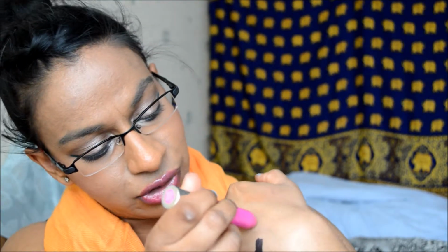Another thing which I've got on my lips at the moment is the Revlon Just Bitten Kissable Balm Stain, and this is in the colour Lovesick. And I've literally just put a slight wash of this on my lips. So I'll just show you here. So I'll put that one first, and then I've been applying the Sexy Mother Pucker by Soap & Glory.